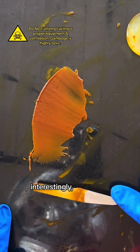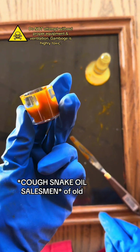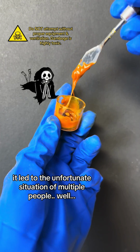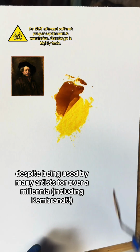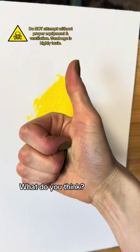Isn't that fun? Interestingly, gamboge was marketed by many health professionals, snake oil salesmen, of old as a cure-all. It was not. In fact, it led to the unfortunate situation of multiple people, well, pooping themselves to death. Perhaps that's why, despite being used by many artists for over a millennia, most paint companies just don't make it anymore. What do you think? Is it worth it?